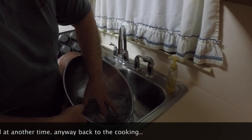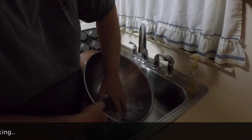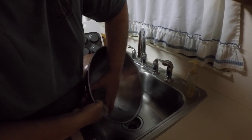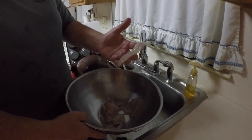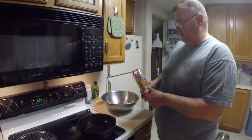Alright, I had these fish sitting in my refrigerator for a couple hours in what I call a brine. All it is is a couple tablespoons of salt and enough water just to cover the fish. And what that does is it allows the fish to get rid of the blood that's in it, so you get a nice fillet.